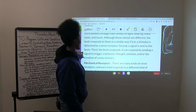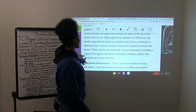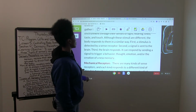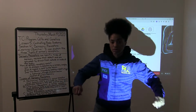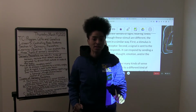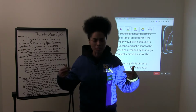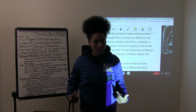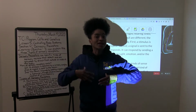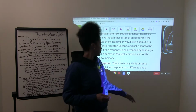Message related to the brain. And third, the brain is going to respond. Several different ways the brain can respond, right? So it can respond by sending a signal to trigger a behavior. So maybe you're going to do something in response to going outside and your skin can detect that it's cold out there. You might say, you know what, maybe I should go back in the house, get me a coat, put on a coat, and then go back outside. That's a behavior, all right?